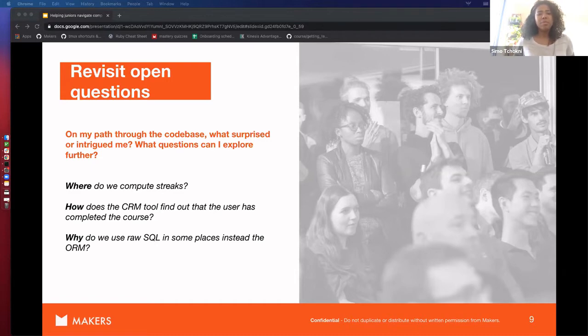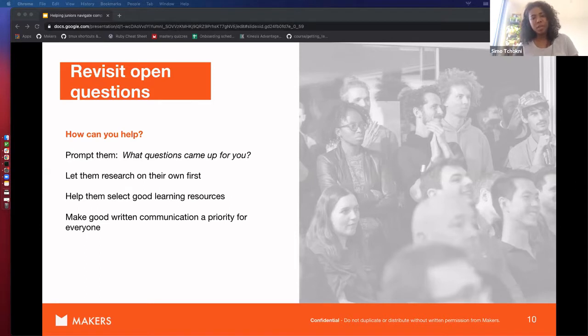And then coming up with questions based on the code you've already seen is sort of nice because it helps us use them as learning objectives, and gives a feeling of completion when we can answer a question like that, rather than a more vague "I want to understand the code base" kind of thing. So how can you help with that?